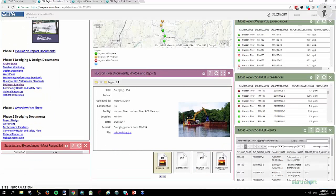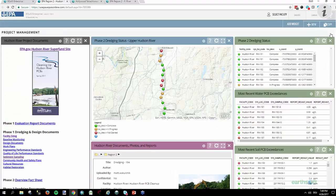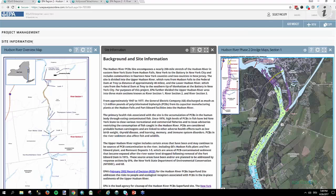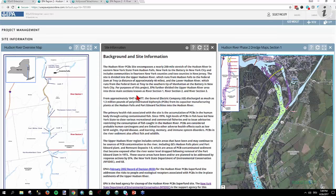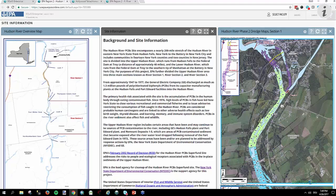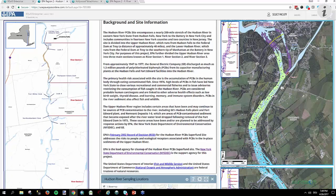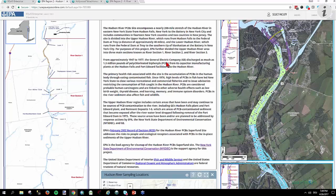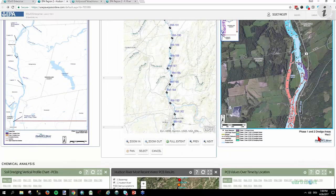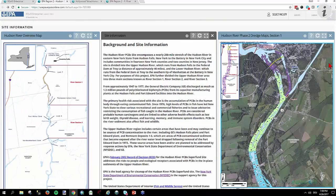So let's maybe collapse that section, the project management section, and look at the next one, the site information section. Again, these are static images over here, like that dredging map over here, and the site information that is really just some overview text, and we have the different sampling locations that we can look at. So let's collapse that one and look at the last one.